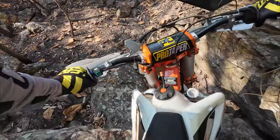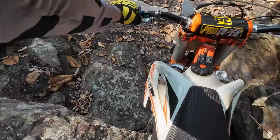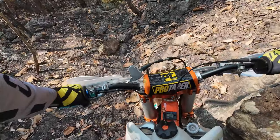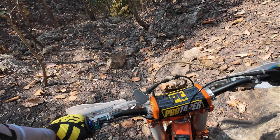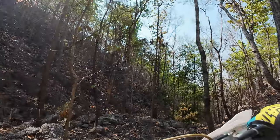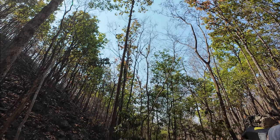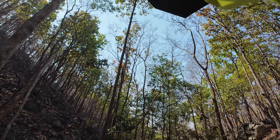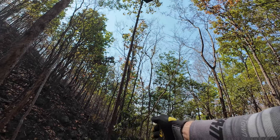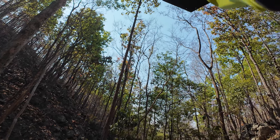Of course. This is steep. So here I have two bad options. One down here, it's big rocks and steep drops. And then I have this one, a little bit easier around the bushes. Then both are ending up at the same place.